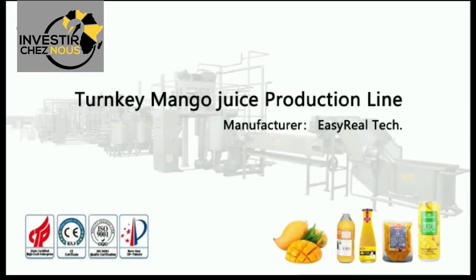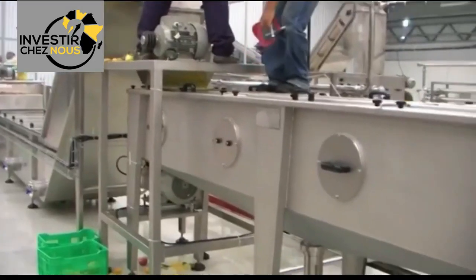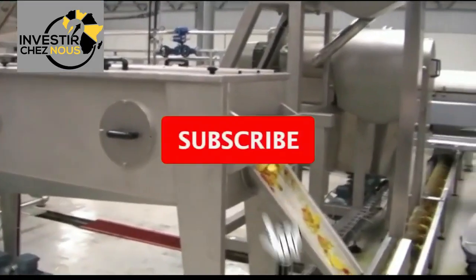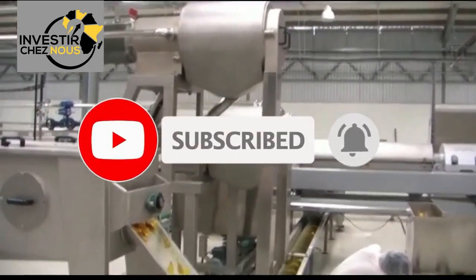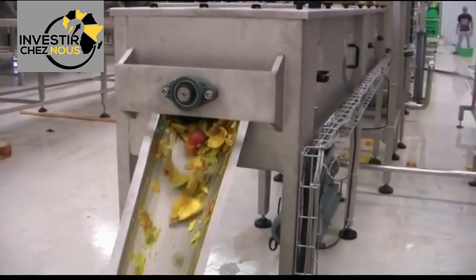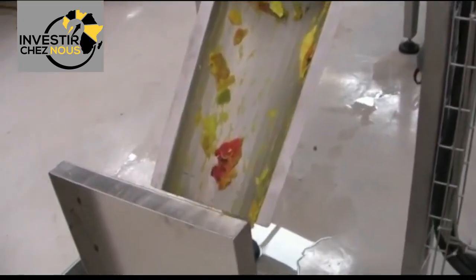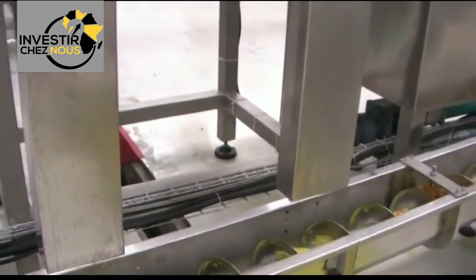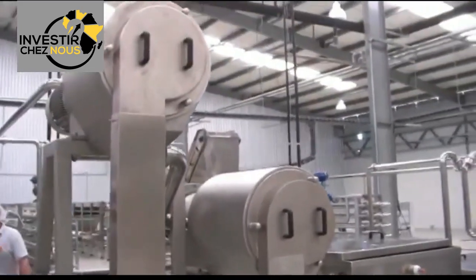Starting a mango juice business is both rewarding and profitable, especially in Africa. By focusing on quality, efficient processes, and strategic marketing, you can turn your mango juice into a household name. Starting a mango juice business is not only a profitable venture, but also a chance to showcase the richness of African mangoes to the world. By focusing on high quality, efficiency, and strategic marketing, your mango juice can make a lasting impact. We hope this guide has inspired you to take the first step in this exciting business.